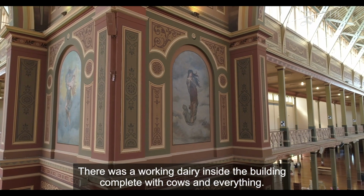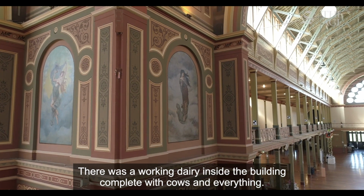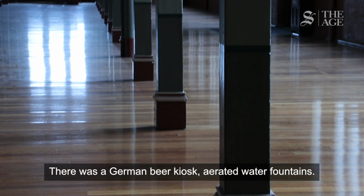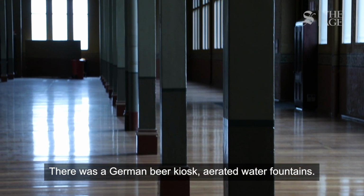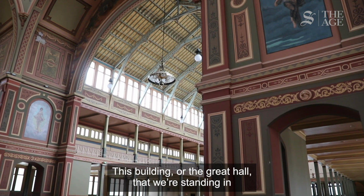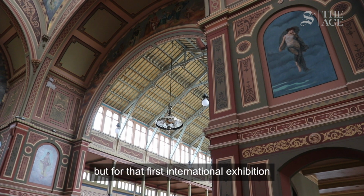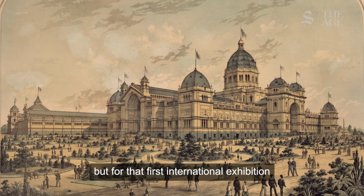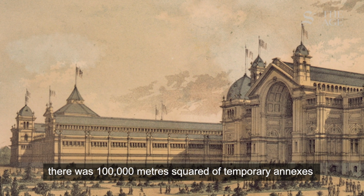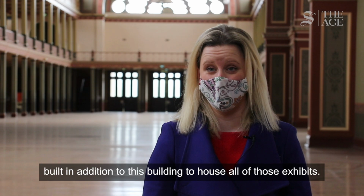There was a working dairy inside the building, complete with cows and everything. There was a switchback railway or a roller coaster. There was a German beer kiosk, aerated water fountains. You could go for gondola rides on the lake. This building, or the Great Hall that we're standing in, was always intended to be permanent. But for that first international exhibition, there was 100,000 square metres of temporary annexes built in addition to this building to house all of those exhibits.